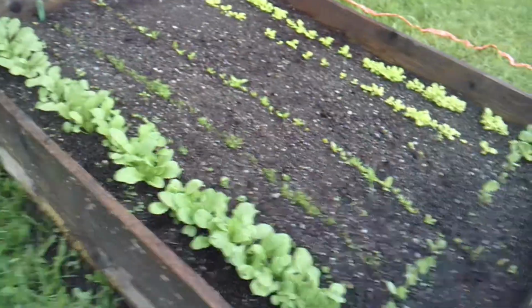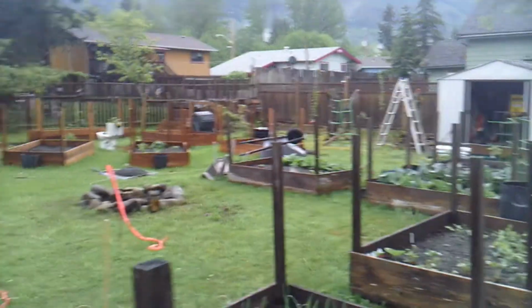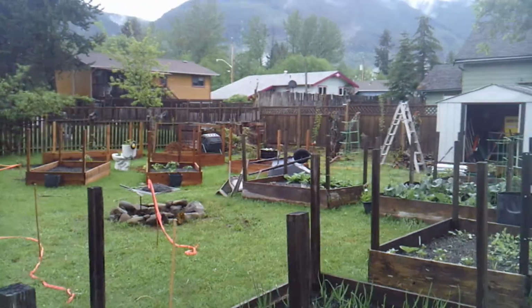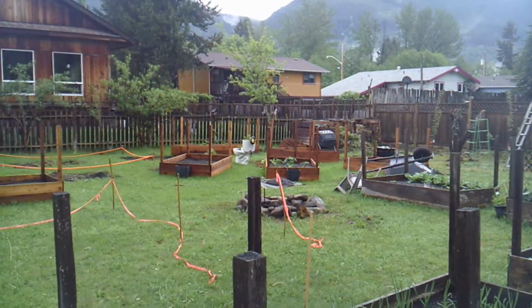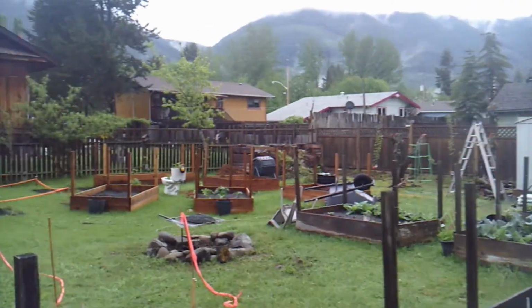We're going to have radishes real soon. Done some weeding. So, on the whole, this is looking pretty damn good. I'm just glad I got a nice morning where I can get some things accomplished that I need to get accomplished.